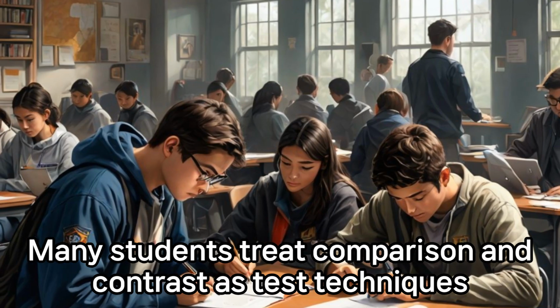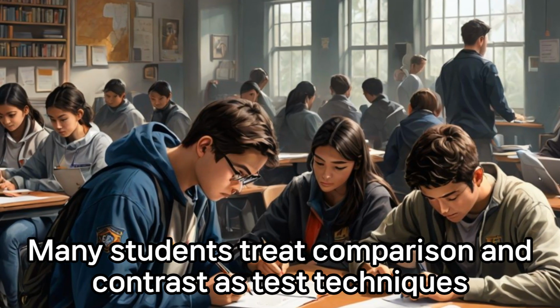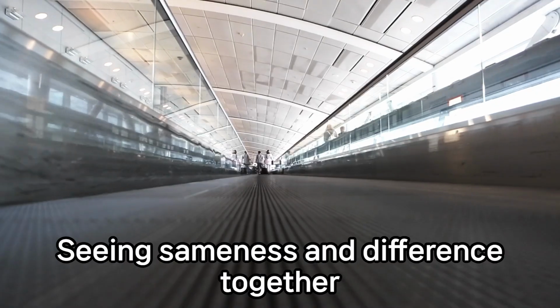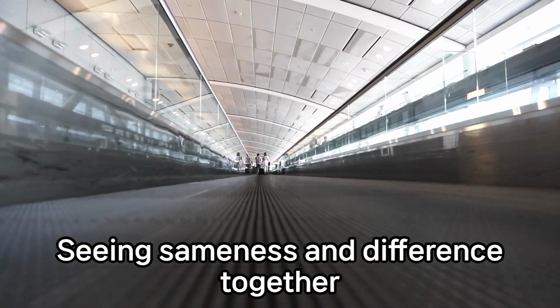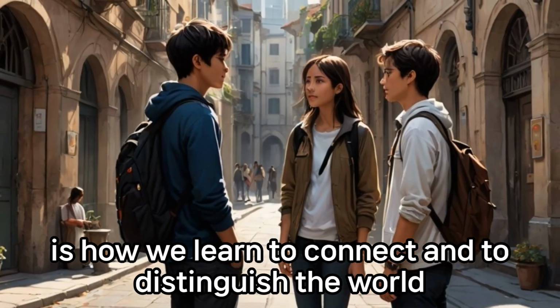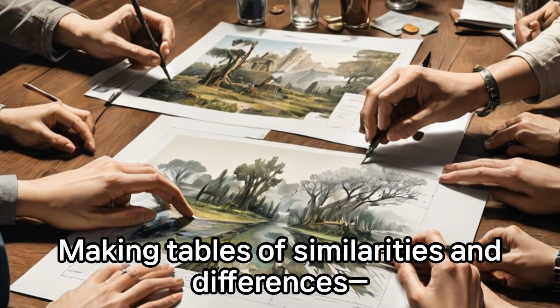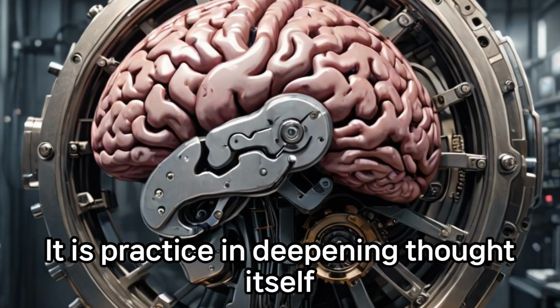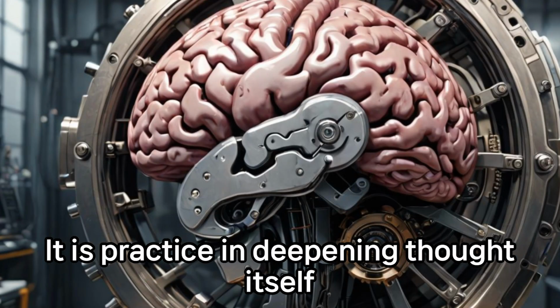Many students treat comparison and contrast as test techniques. But they are more than that. They are tools to train thinking. Seeing sameness and difference together is how we learn to connect and to distinguish the world. Making tables of similarities and differences, that's not just for exams. It is practice in deepening thought itself.